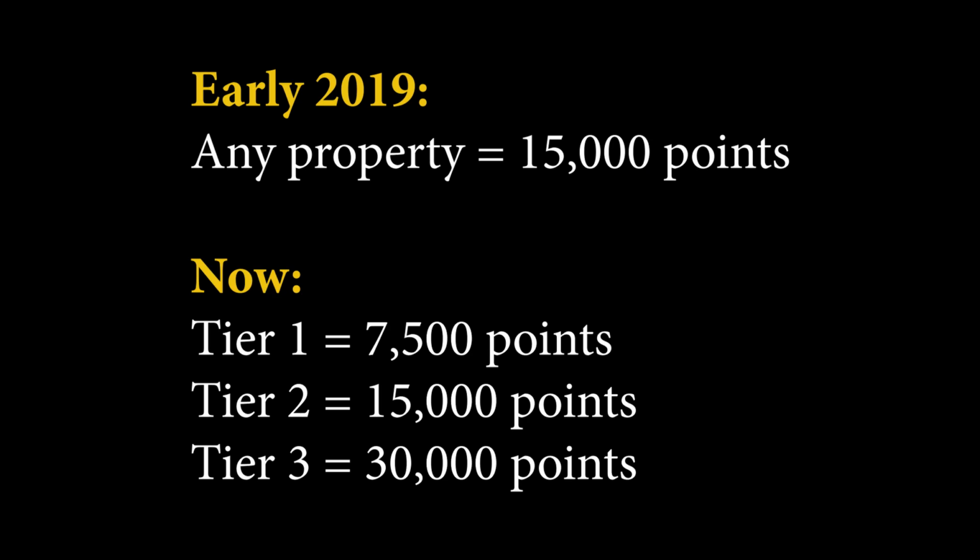Wyndham is kind of the same situation because they increased the price of a lot of their hotels, so the points are no longer as valuable. There's probably still going to be some sweet spots. To me, at least, Wyndham points aren't really the most valuable.